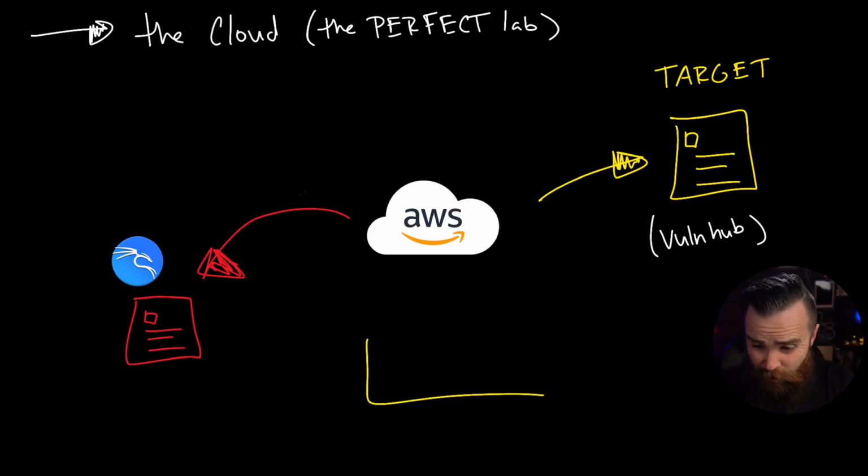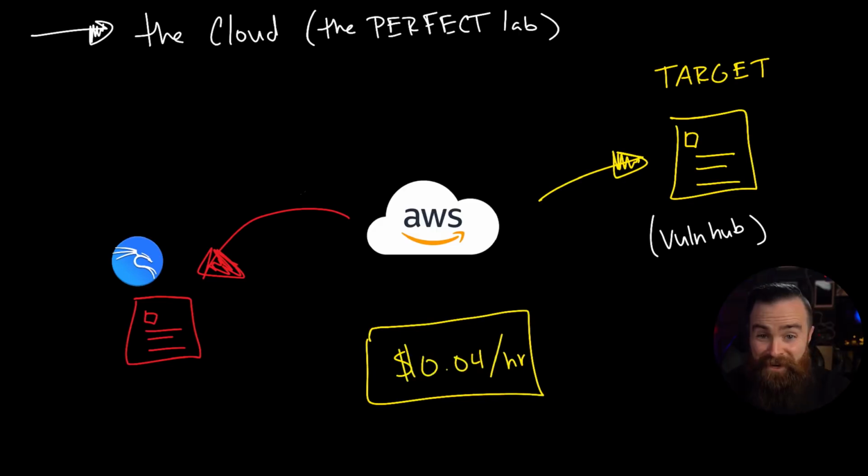Don't let the sticker shock scare you. This will be a total of about 4 cents per hour. Time to get a second mortgage, honey. But seriously, that's it. And that's only when it's actually running.